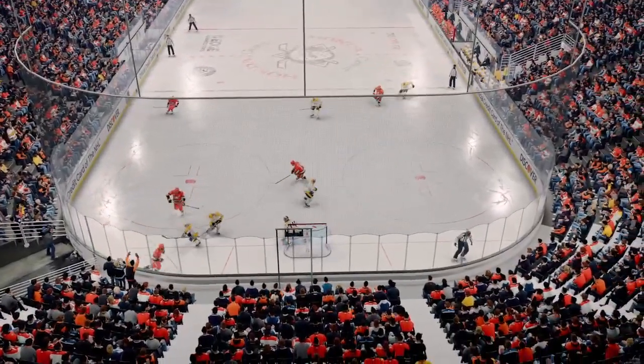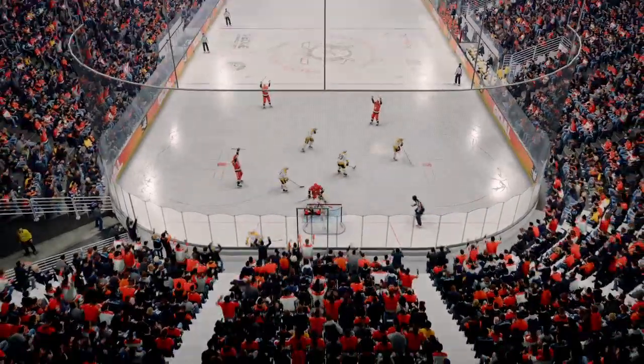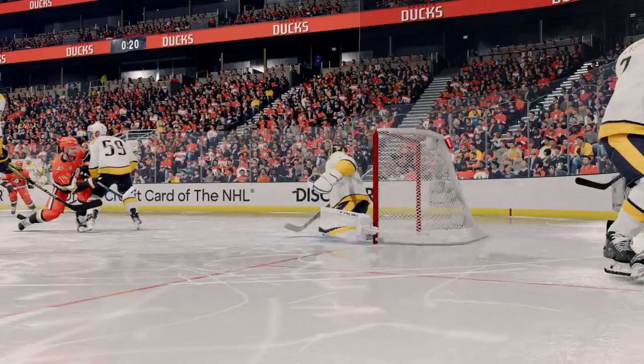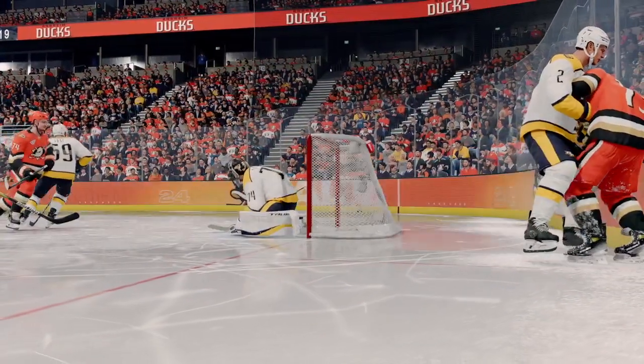This is a really smart shot through traffic, James. The recognition of the net front presence and screen, and the goalie drops to the butterfly position, really tries to make himself as big as possible, hoping that the puck just hits him because he can't see it.